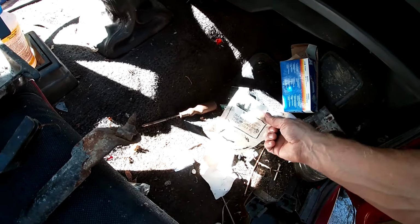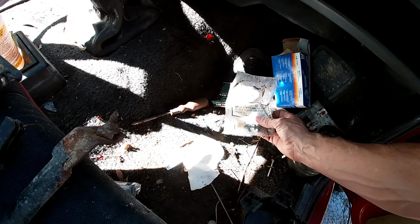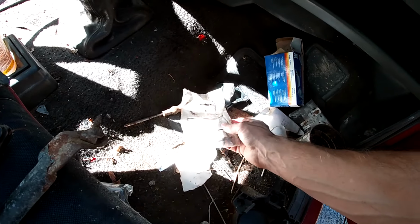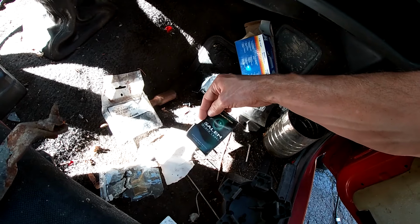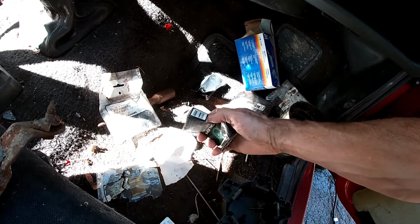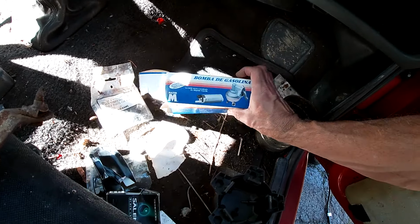There's a ton of these plastic fender and splash shield rivets for Ford products. There's a couple bags that were chewed up. Got my old Salem Black Label. Fancy. Look at that. It's like a 2-part box. Bomba di Gasolina.